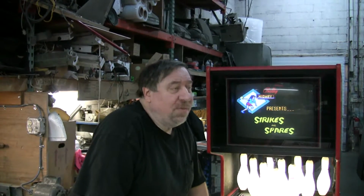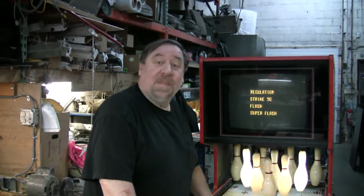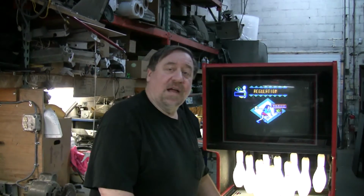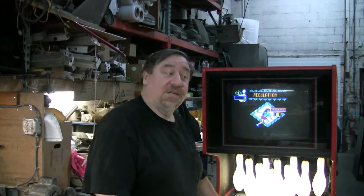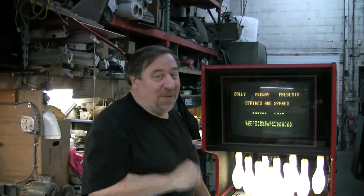So if you do some quick counting here, we're looking at 15 from Williams, 2 from Bally Midway, 1 from Stern, and 1 from Parker Bond. That's only 19 machines in all these years, and shuffle alleys are out of production for good. But it doesn't mean you can't get one.